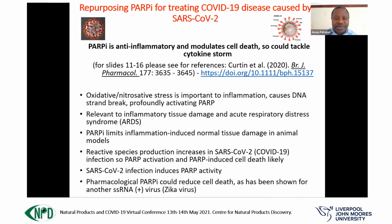And also, in particular with reference to SARS-CoV-2, it's known that reactive species production actually increases in COVID-19, which suggests that there is PARP activation and there is PARP-induced cell death. And so it's been reported that SARS-CoV-2 infection actually induces PARP activity, which tells you of the connection to the use of inhibitors of this enzyme to treat COVID-19. And even in similar viruses called positive sense single-strand RNA viruses like Zika virus, PARP inhibition has actually been shown to reduce cell death.